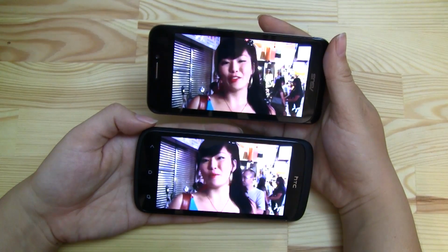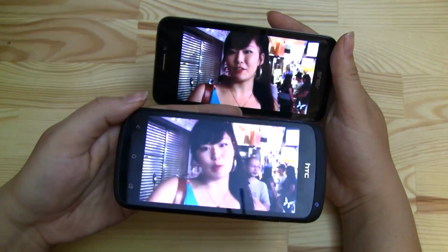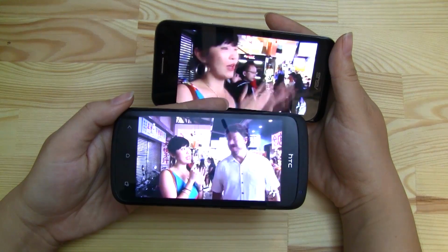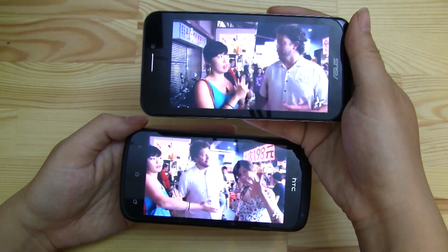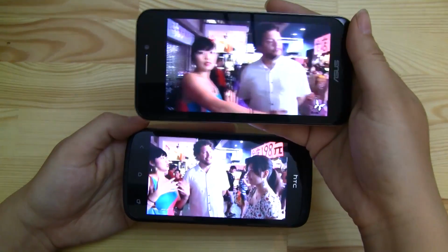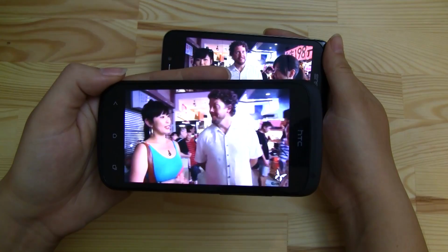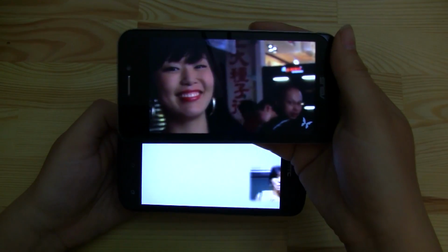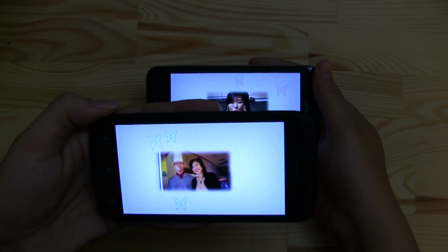Even though they've got the same processor, they don't actually have the same amount of talk time. The One S, even though it's slightly thinner, actually has a 1650 milliampere battery, whereas the Padfone has a 1520 milliampere battery. So this leads to a 9.7 hour talk time for the One S and about 8.5 for the Padfone. So if battery life is super important to you, the One S definitely comes out on top.